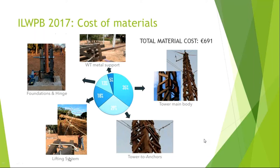Another part is the lifting system, which is basically some of the metal wires, the ones that are not connected to the anchors in the ground, and also the lifting pole, and also these connections here, and the foundations and hinge. So foundations include the casting, hinge include basically the metal structures, which we have partially redesigned in 2017. The last part is about the wind turbine metal support, which is where the wind turbine is installed at the top. So based on the receipts that we have collected over there and with the information collected as well in 2015 by Marco, we can claim a total material cost of around 691 euros. It's quite very precise. So I would say around 700.